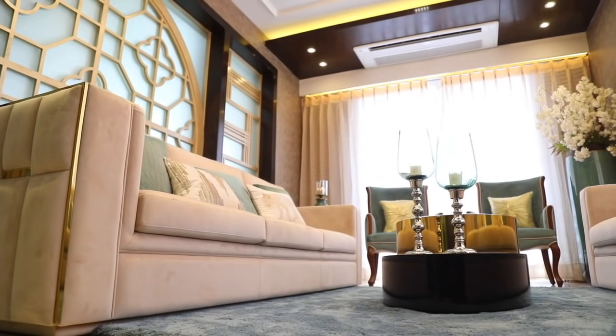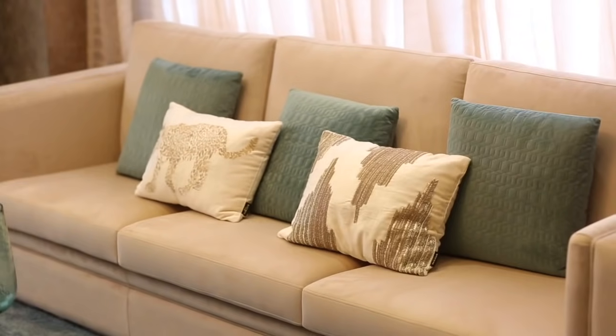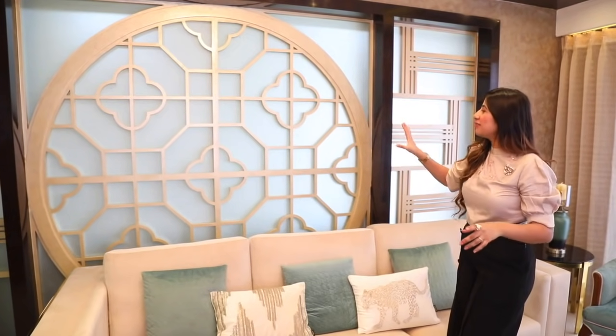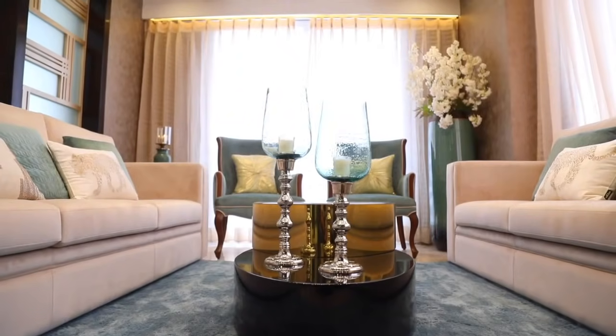Starting off with the very first room that we're in right now, it is the drawing area that has to be my favorite in the whole house because of its fresh color. Mint is not something that I've seen in a drawing room ever, and it just looks so cool to sit in and something very new as well. So all these colors are not really in your face kind of popping. It's just very subtle and nice. I like this wall that has mint and then a gold circle that has been custom made for this house and has been designed by these guys. That is so cool.